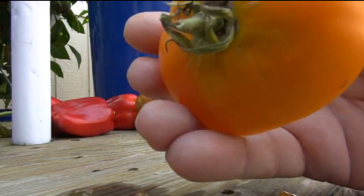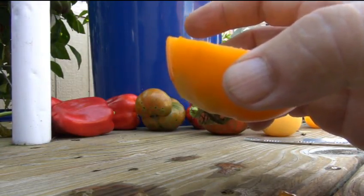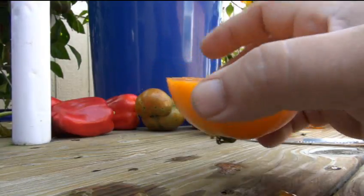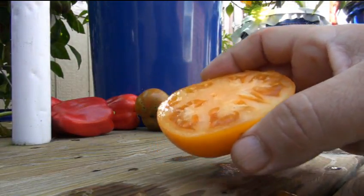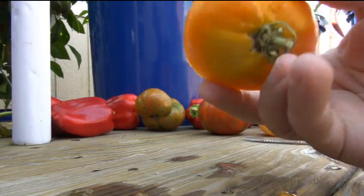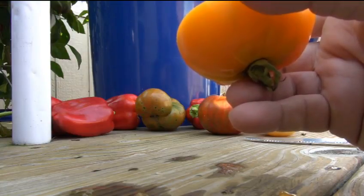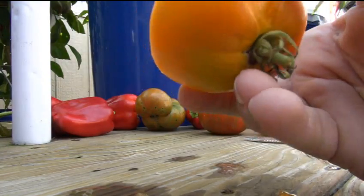Here's the top view of it. A little bit of sun scald on them. All my tomatoes basically got sun scalded this year. I would say it's worth a try. It's definitely different than some of the other gold. This is orange, but it's really like a gold tomato. It starts getting orange and darker orange. It doesn't necessarily turn red. It just gets like this color, and that's it.